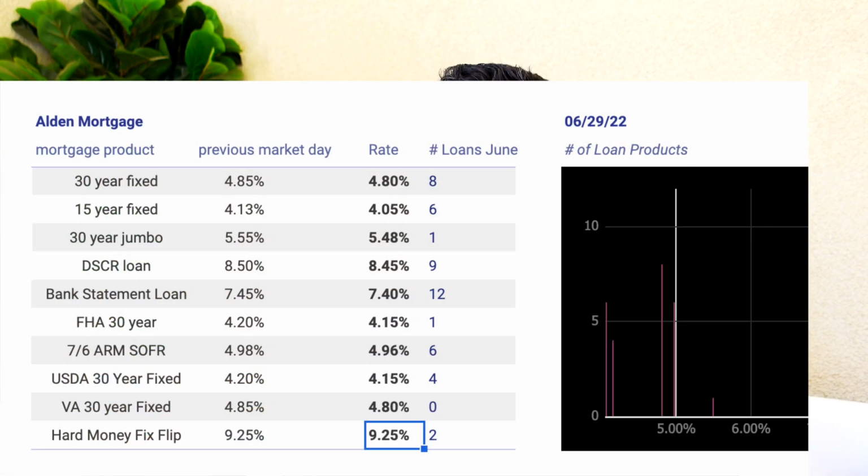The 30-year fixed will be sitting at 4.80% from the previous market day. It's actually down. Everything is down from 4.85%. 15-year fixed will be sitting at 4.05%, from yesterday's previous market day at 4.13. 30-year jumbo will be sitting at 5.48% from the previous day of 5.55%. Debt service coverage ratio, DSCR loan, will be sitting at 8.45%, which is lower than the previous market day of 8.50. Bank statement loan is lower at 7.40% from the previous 7.45%.